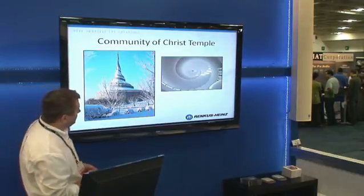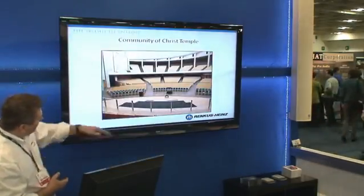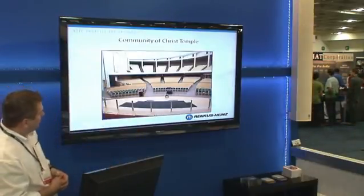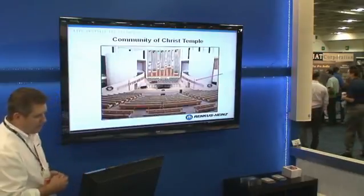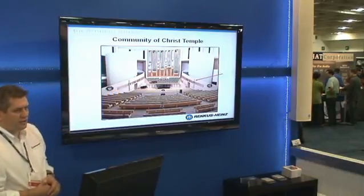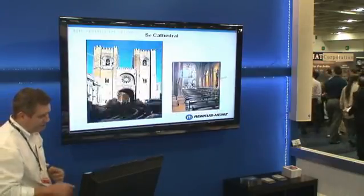Community of Christ Temple, very nice. Clearly an architect was involved in this. It's a lovely room. We have 2 ICONYX covering this space, one on either side. We have one beam for the floor, one for the banked seating, and one for the balcony. And if we look at the room the other way, there they are. So just 2 loudspeakers covering the entire space, and very sympathetic to the architecture.